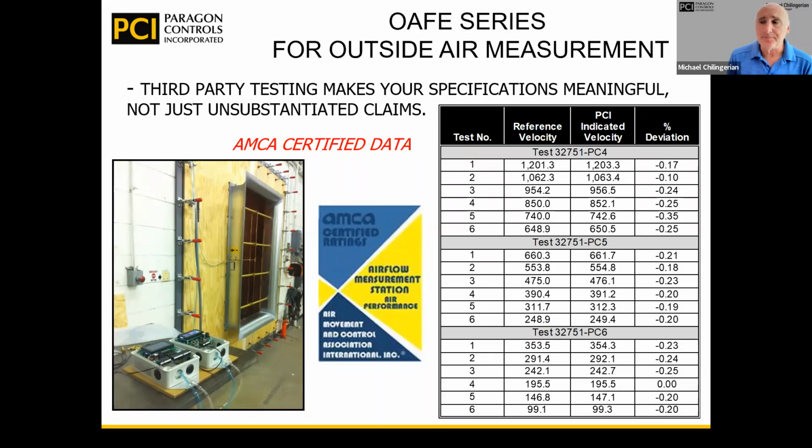In a supply duct, we might see 1500 feet per minute, but that's usually not an issue if we bump up the CFM a little bit. So across the board, the transducers show great accuracy. And this is done by a third party. It's not us saying whatever we want to say. It's somebody else who's certifying our data, and you can look it up on their website.